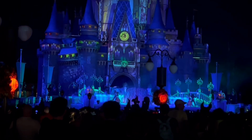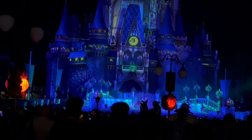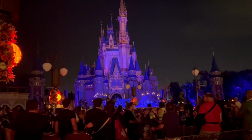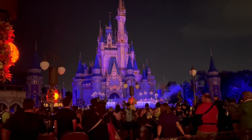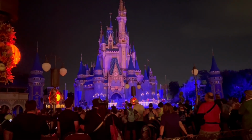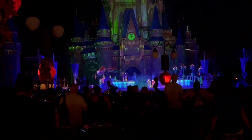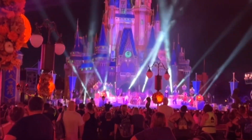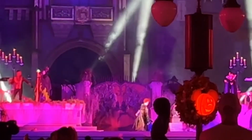I think they had this 3 times throughout the night. This was the second performance. They also had it right at the end at midnight. It was really fun, and they had a lot of villains and music, so don't forget to check that out because it's only during the Halloween party. During this time is also a good time to go on rides because everybody is at the fireworks or the shows, so they're not in those lines for rides if that's something that you're into.